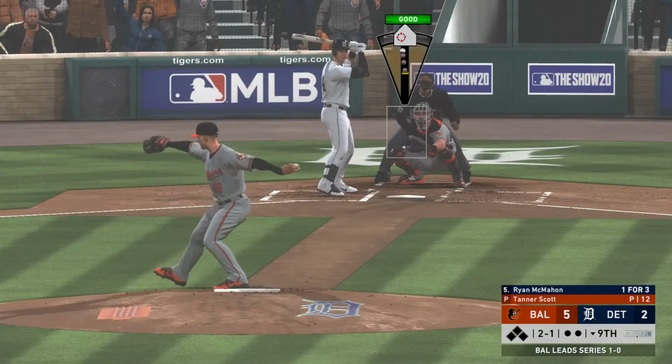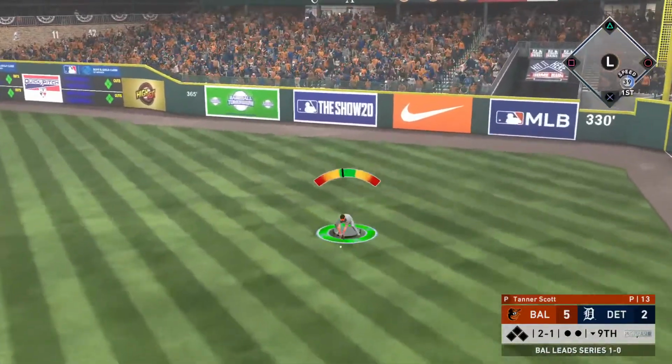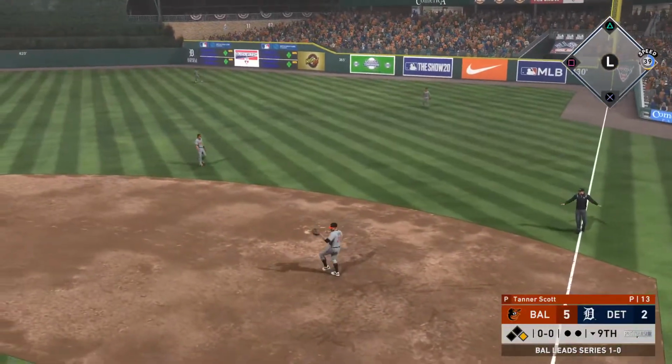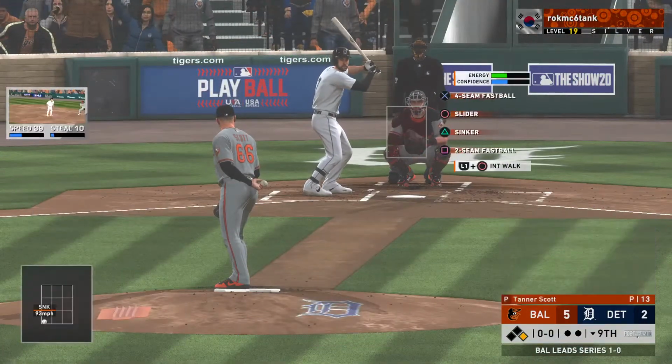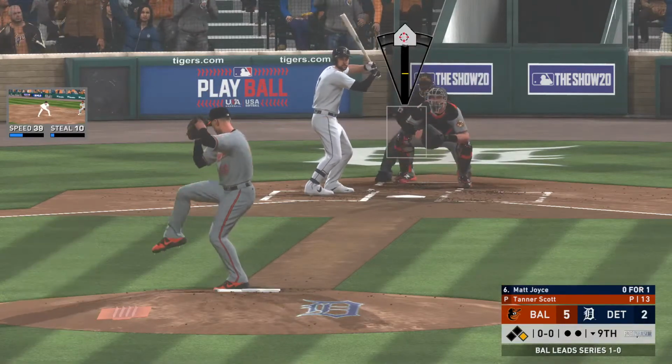He's set, and the 2-1 pitch. Hit sharply toward the right side. And that is through into right field for a single. The right fielder, number 7, Matt Joyce. Here's Matt Joyce now.